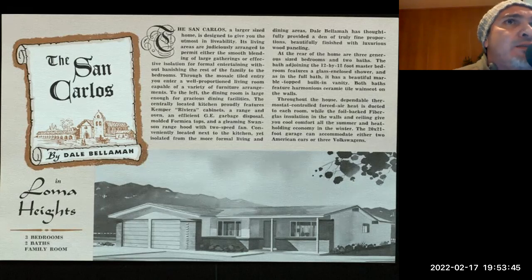And one of the tricky things about understanding this neighborhood is that Bellamah says that there's three additions, but the city says there's only two. So there's the original Loma Heights. There is Loma Heights South, which both the city and Bellamah concur. And then Bellamah later on, and even after he dies and the company is still making homes, they refer to Yucca Heights. But I could not find that in the city. That took me down so many rabbit holes. I literally spent so many hours of my life trying to find this place. I know where it exists according to Bellamah, but the city doesn't acknowledge it.